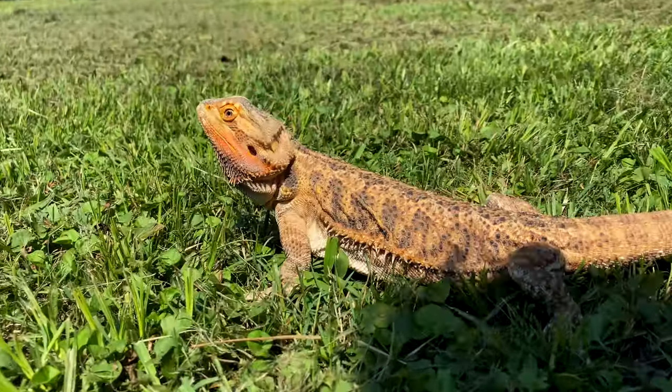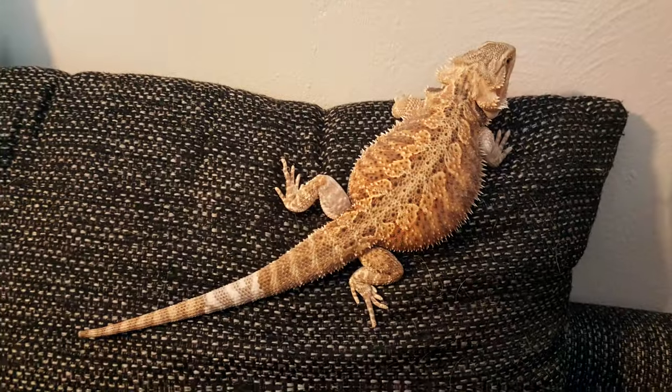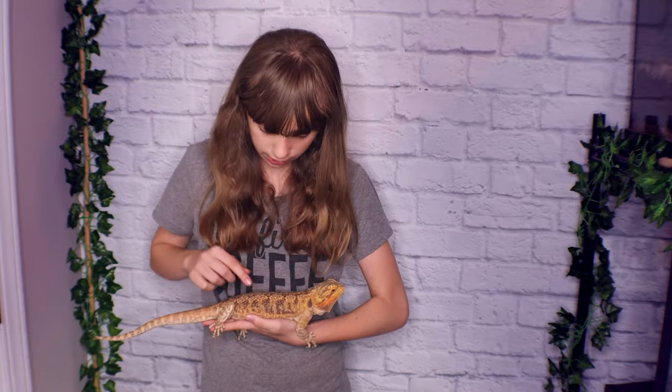Parietal eye. Okay. Zaz turns a few different colors. When she turns black, she is either stressed out or she's soaking up the sun. She also changes a different color sometimes when she's about to shed, which she just recently shed.